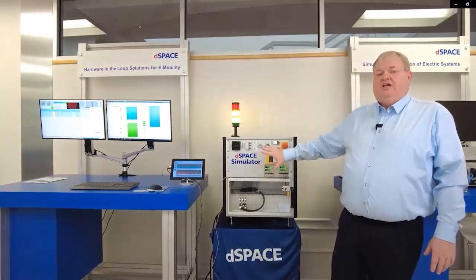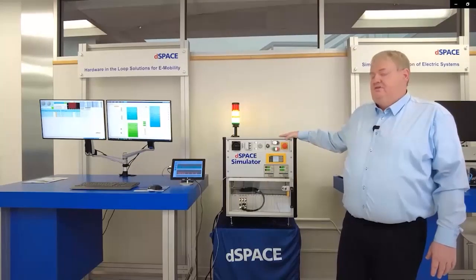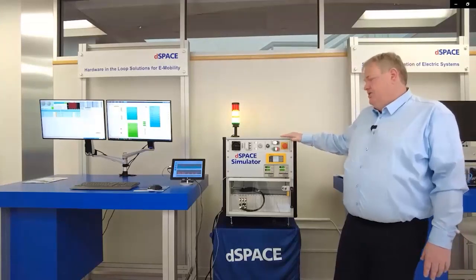Behind this plate, there's our Scalexio real-time system, which you cannot see right now, but the system is the one that's executing our real-time application and controls all aspects of the system here as well. On top here, we have what we call our power distribution subunit. This one has the main power switch and e-stop switch for safe operation.